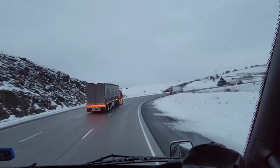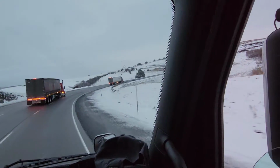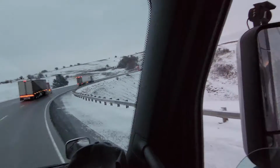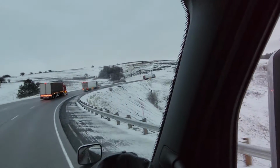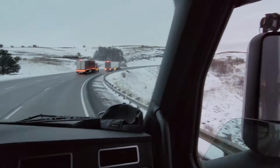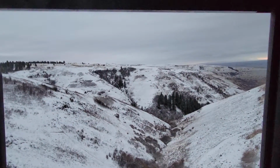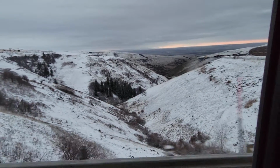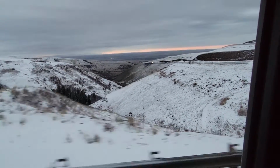It can't start snowing, not now. We don't need snow right now. Yeah, I want to get over this before it does. Right. I ain't trying to change it. No. Sorry. We do have to keep an eye on the mirrors, make sure that our trailer isn't bumping the guardrail and stuff.